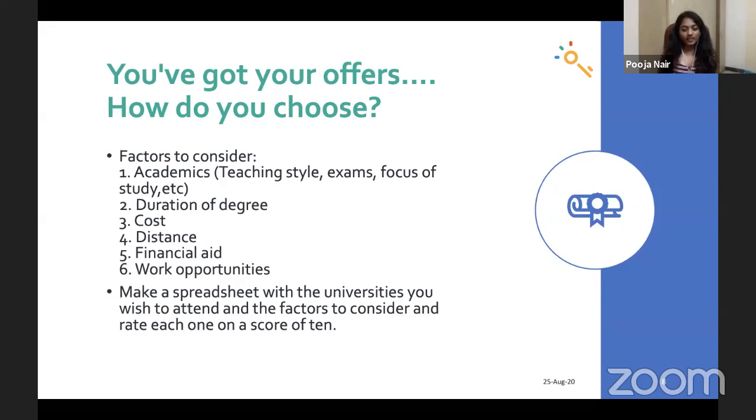So I think if there's one thing you take away, it's that it's okay to not know what you want to do or what you want to study, because I don't think anyone really expects an 18-year-old to really know what they want to do. But just be happy when you have a choice between universities to choose from. It's always a good thing. So just be happy that you've come so far, and you will make the choice that's right for you.